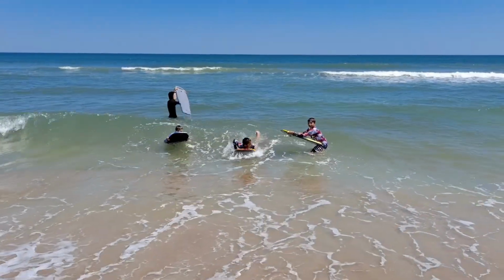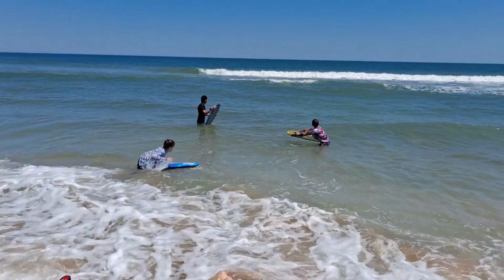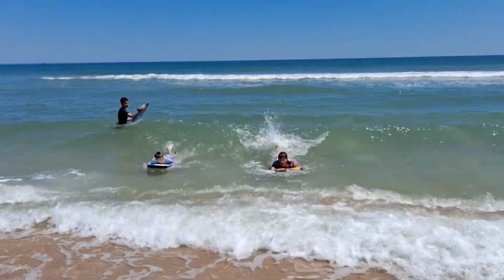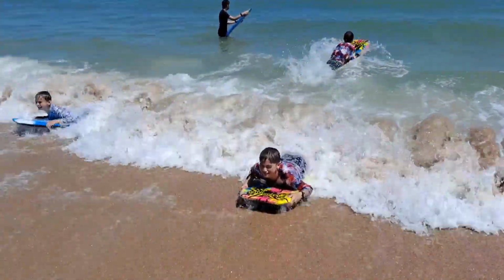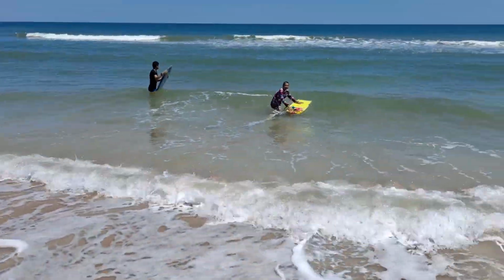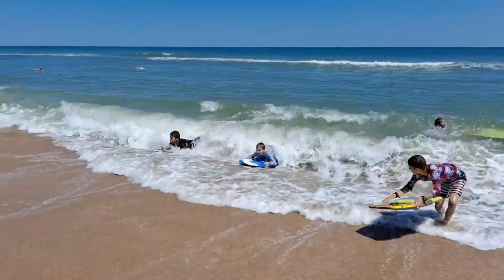The boys have been riding these waves. They want me to videotape them and their expertise in picking the right wave. So let's see what they get. They were a little bigger earlier this morning, but got to get the right wave to get a long distance. There we go.